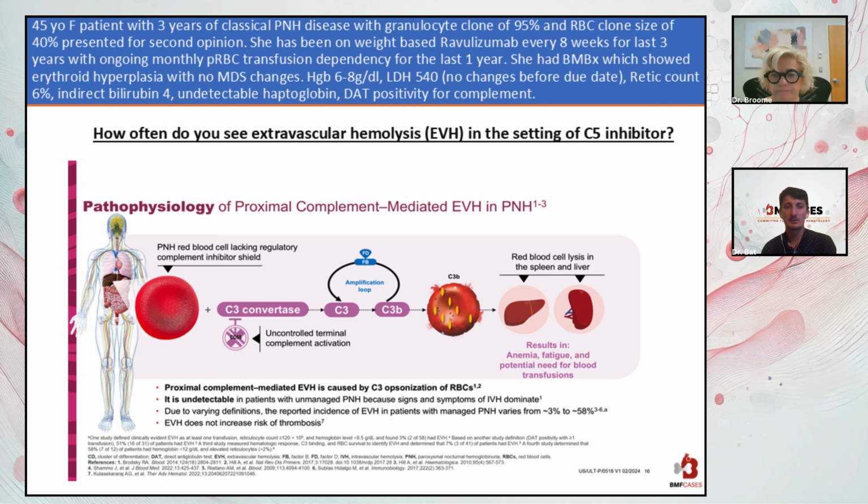Okay, got it. You also mentioned on your slide that Austin and the University of Leeds group found there is no increased risk of thrombosis among the EVH patients. That's also interesting, right? Yeah, I think that's really important to think about when you're considering what aspects of PNH are going to be most associated with morbidity and mortality. Of course, thrombosis is at the top of that list, and we know that was the leading cause of mortality in PNH prior to the advent of C5 inhibition.